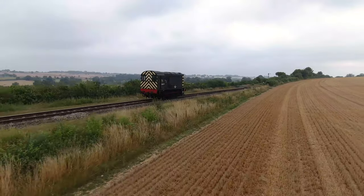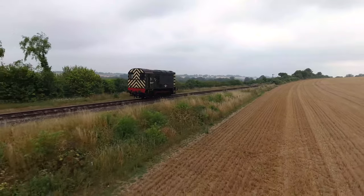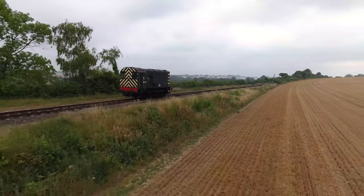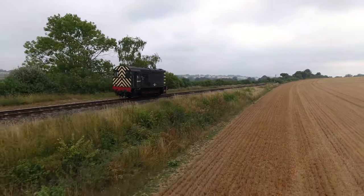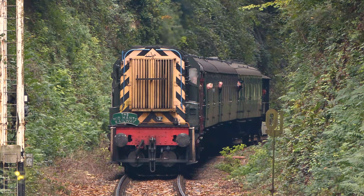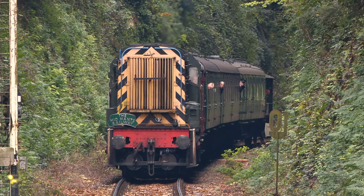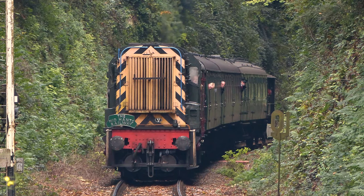Following on from the success of the Class 11, the BR design used a slightly larger diameter wheel of 54 inches compared to the 48.5 inches you could find on the Class 11. The Class 08 were also equipped with vacuum train brakes. The class became a familiar sight at many major stations and freight yards.